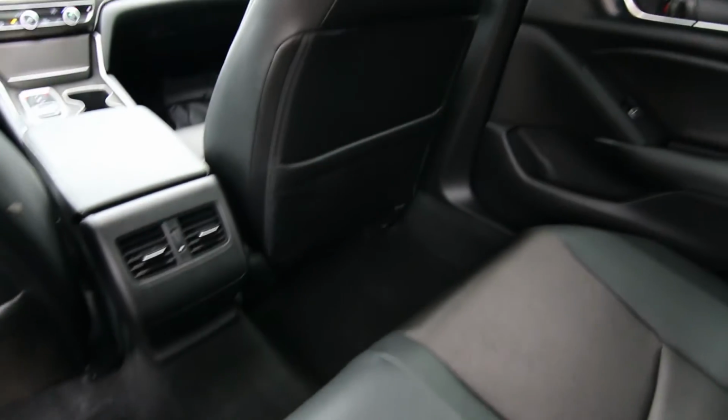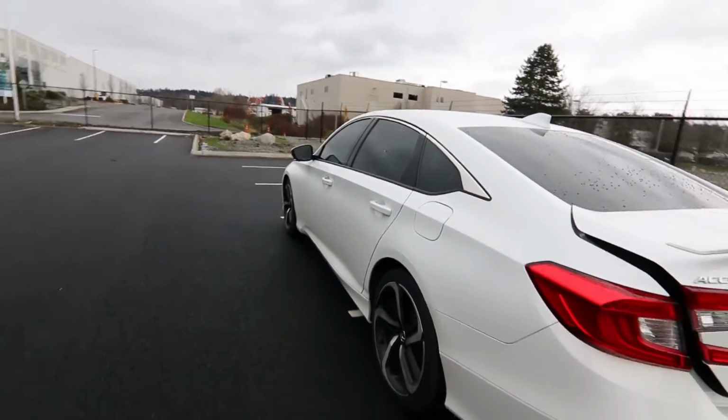Interior space is also very generous, a lot bigger than my '88 Accord. I'm 6'2". I had that front seat adjusted for my height. You can see I have a ton of legroom, headroom back here. Maybe if you're thinking about moonlighting as an Uber or Lyft driver, this would be a great vehicle to do it in, with such great rear seat accommodations.